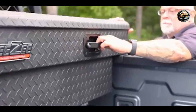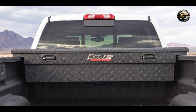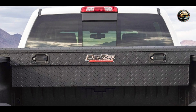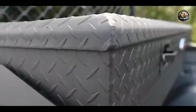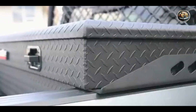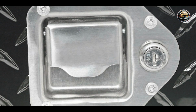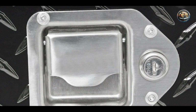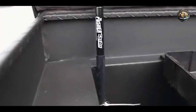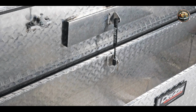Benefits and usage. Whether you're a professional tradesperson or an avid outdoorsman, the Dee Zee Specialty Series Narrow Crossover Toolbox offers unmatched convenience and functionality. Its lockable lid and weatherproof seal provide peace of mind, knowing that your belongings are protected from theft and moisture. Plus, its ergonomic handles and smooth gliding drawers make accessing your gear a breeze, even when you're wearing gloves or work gloves.